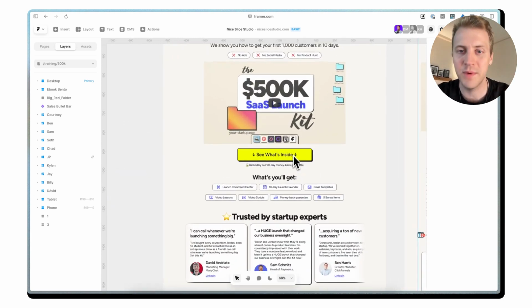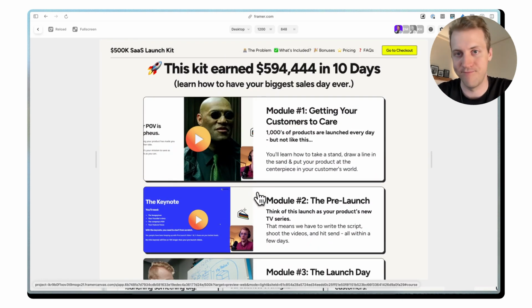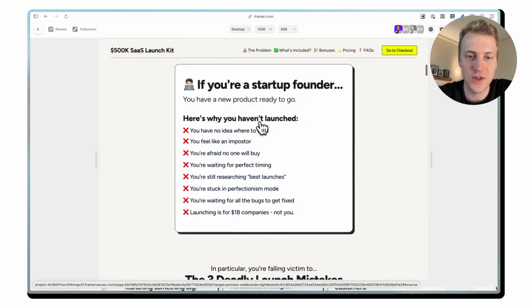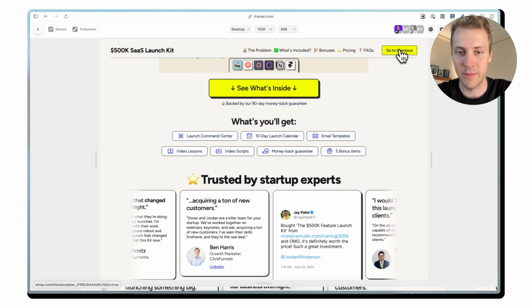I would remove this button in a lot of cases, but for this one, I say, see what's inside, and it only takes them to the what's included phase. Hey, you can at least see what's inside the product. You skip over the problem section, which I don't recommend, but at least I'm not going to take you all the way to checkout. Now, if they want to go to checkout up here, they have that ability.